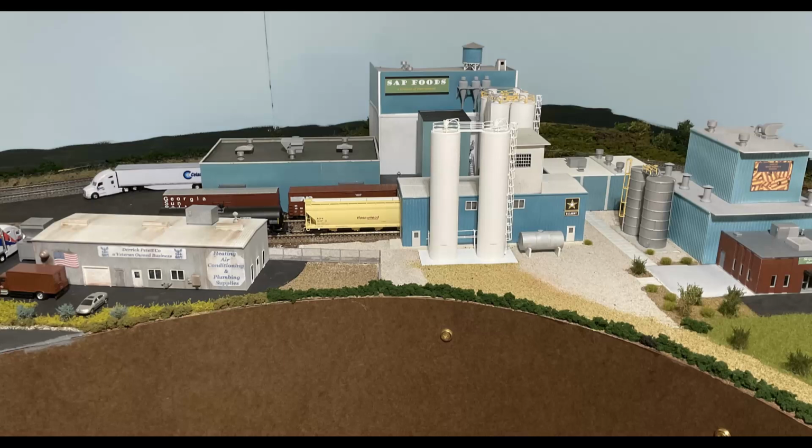I replaced the roof and added roof details, and I put it back there to fill in that area. The two silver tanks on the right are actually two tanks from another kit that I built a ladder going up on, and added some piping up top and a crosswalk. You can see I started adding a lot of scenery in front of the office building there, the Sap Foods. Added a little sign.